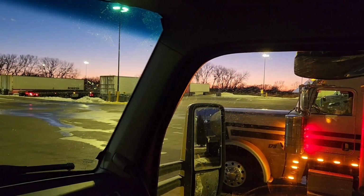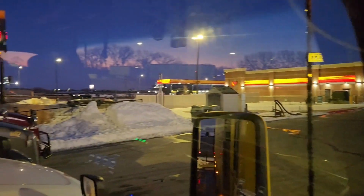Over here in Norfolk, Nebraska, sun's going down. It's actually a beautiful clear night, so I like that. So let's do some trucking after dark.